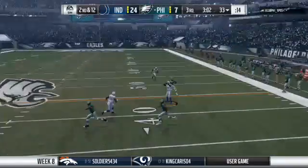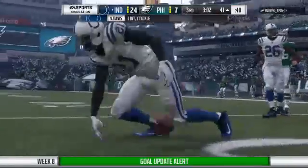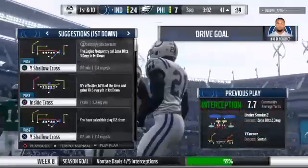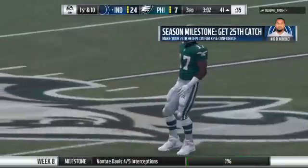From the gun, it's Wentz. And he's going to be intercepted a 3rd time. Picked off by Vontae Davis. And they'll start with great field position at the 41-yard line.